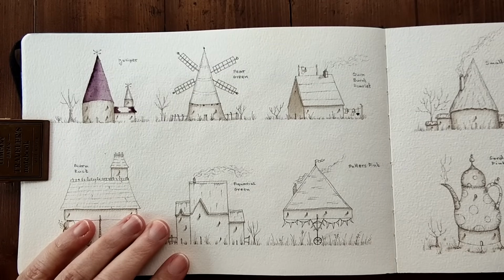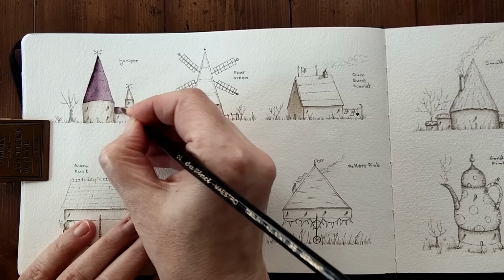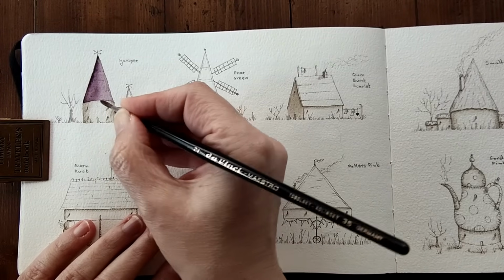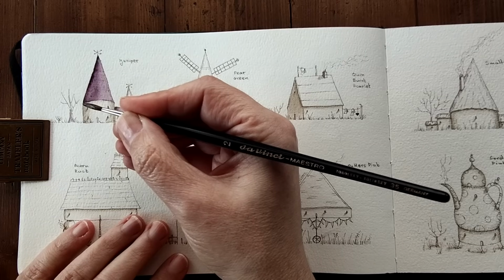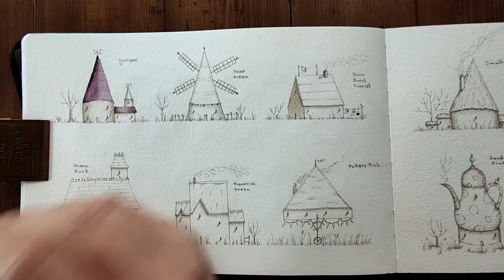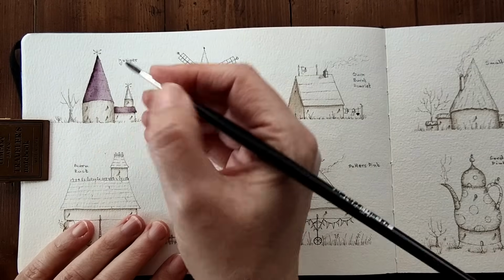By the way, the brush that I'm using is my number 2 Da Vinci brush, the one that I usually use in my videos. It's a series 35 Maestro Kolinsky brush. It's just such a beautiful colour.